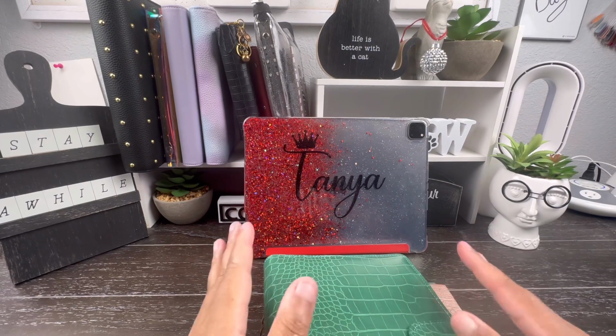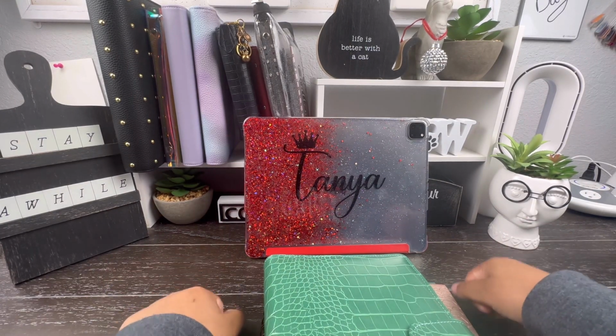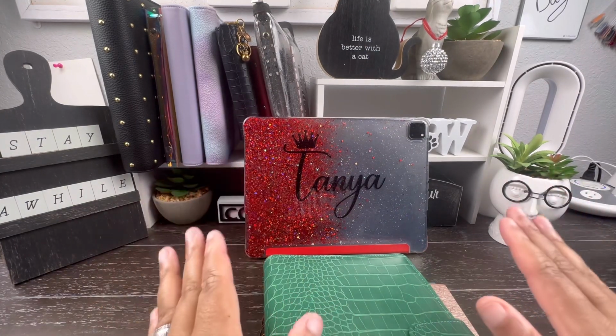All right, July's budget is done and ready to go. Once again, I really hope that no life events pop up. I'm gonna keep knocking on this wood because we just want all that bad energy to stay away.